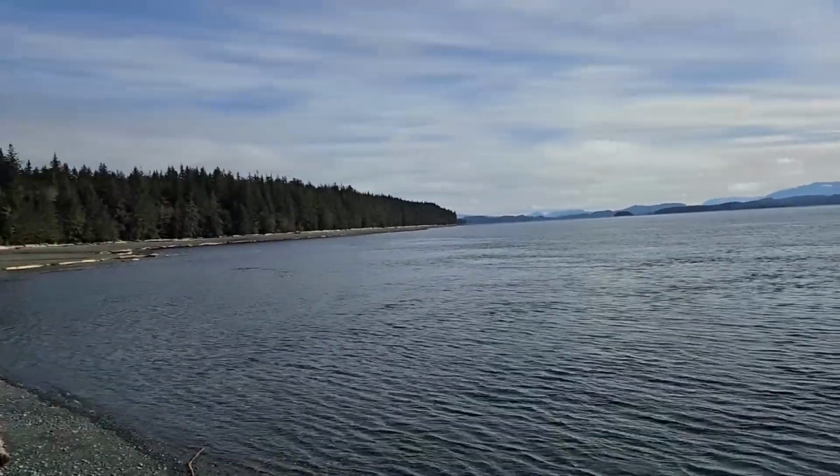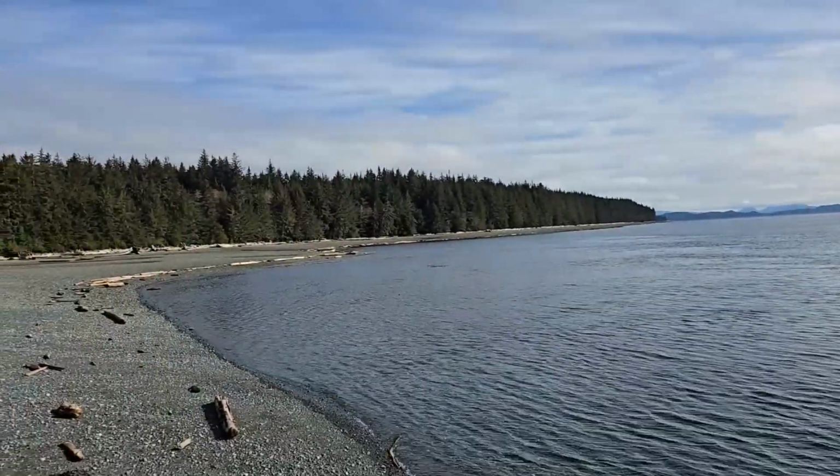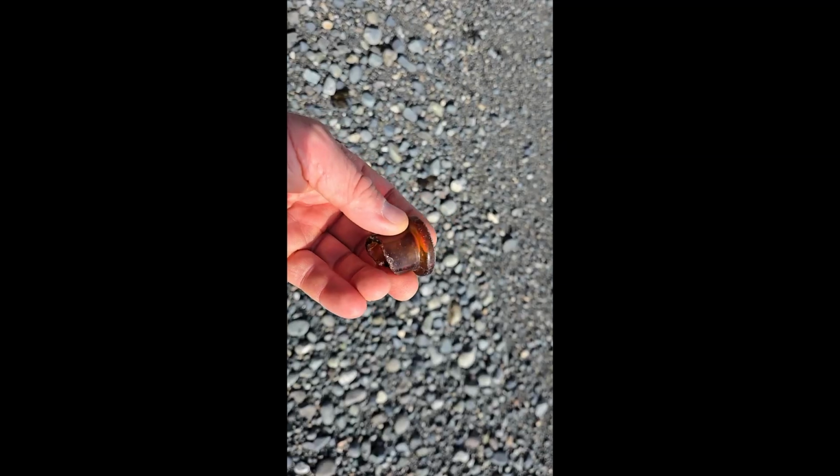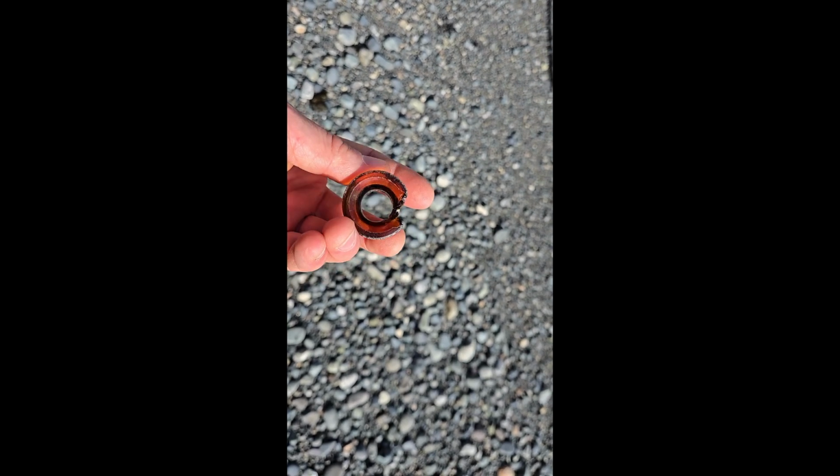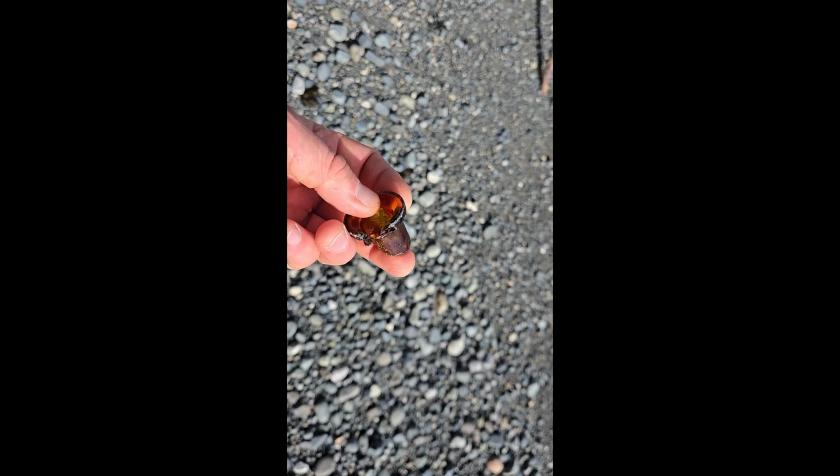All right, let's head back to Rauhala. Just found the top of some old-fashioned bottle. I've never seen anything quite like this before. Now that is neat.